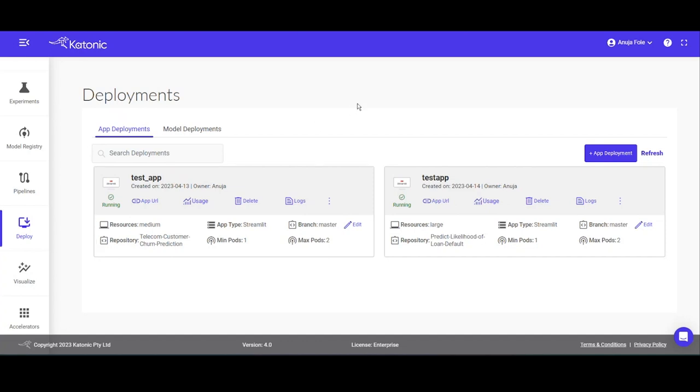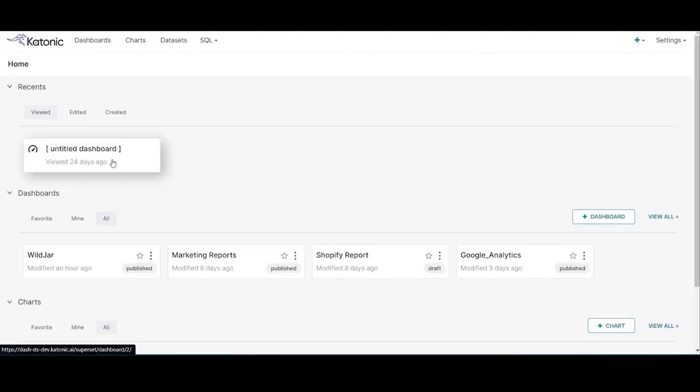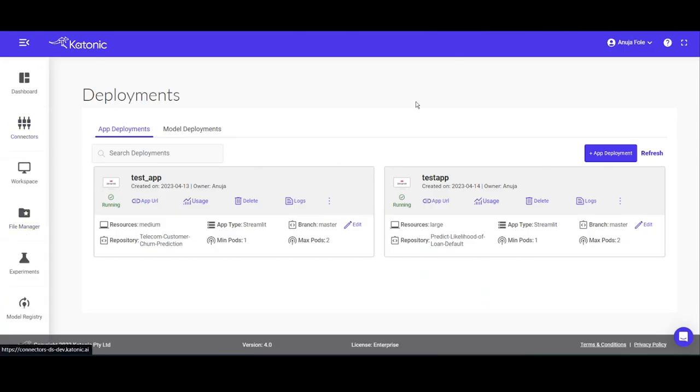And there is one more option, which is very useful for business intelligence, known as visualization. If I click on visualize, it gives me a dashboard where I can see the reports that I have previously created. Using this, any data analyst or marketing analyst can create beautiful dashboards to understand their business. So I think this is about Katonic, and I have covered most of the things.